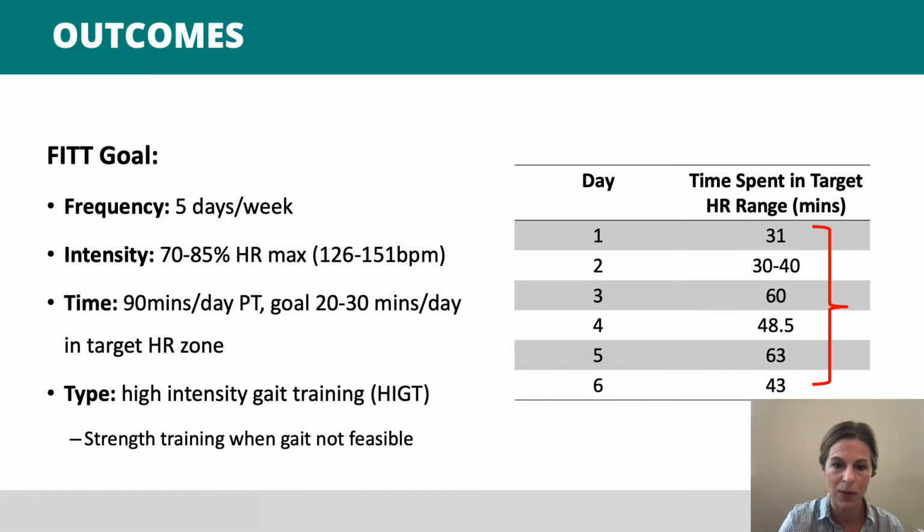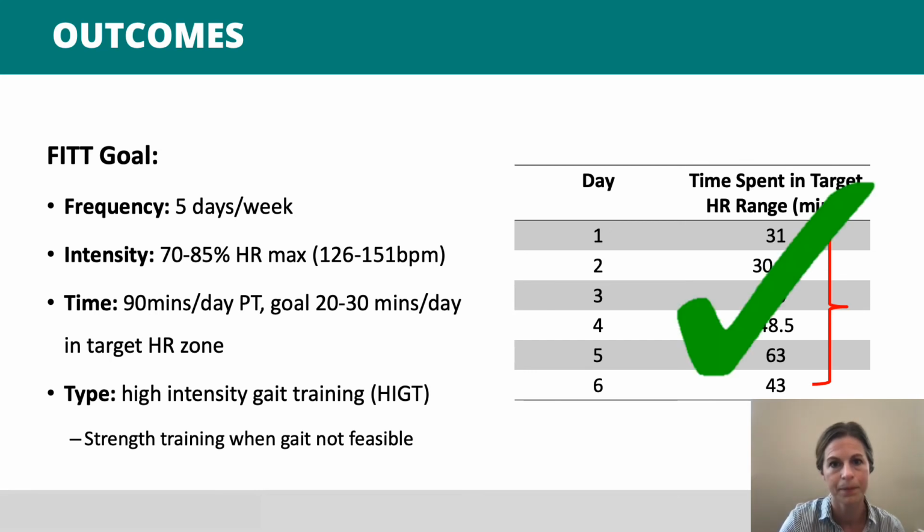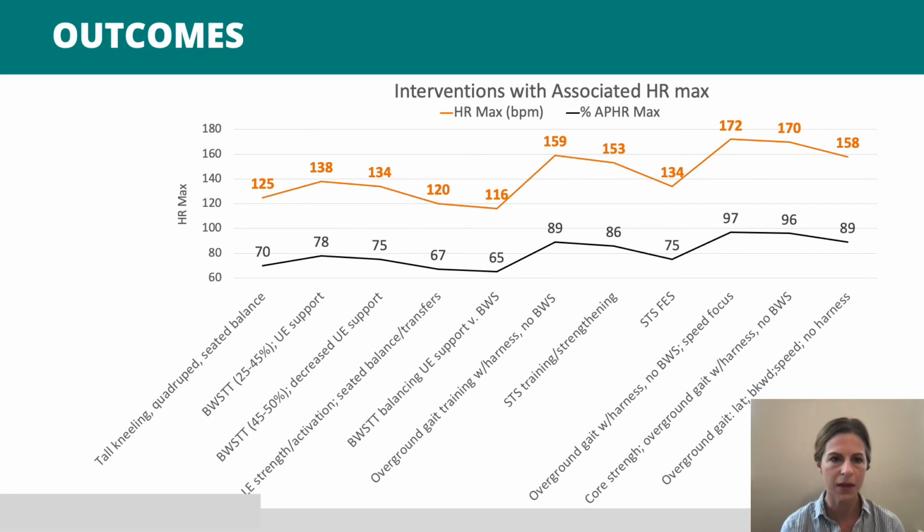And that includes whether we were performing high-intensity gait training interventions or just high-intensity interventions in the event that we were not performing gait activities. On this slide here, we see a number of different interventions that were performed with this patient. The orange line represents the maximum heart rate achieved during a single intervention, and the black line corresponds to the percentage of heart rate max during that particular intervention.